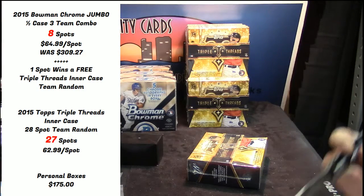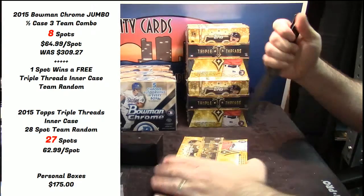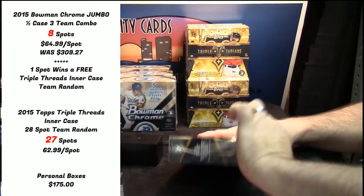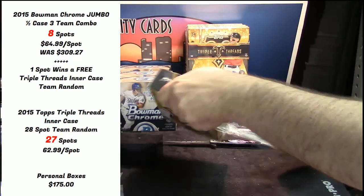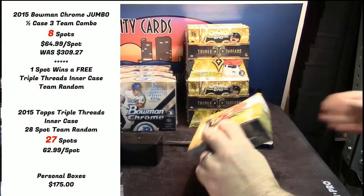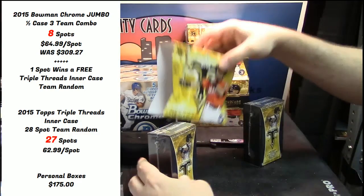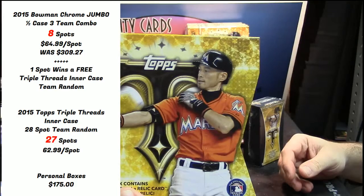All right, we're doing 2015 Triple Threads for Noshtick. He wants to go ahead and hit the case hit so that the rest of the boxes will be unsellable. I mean, you do have Ichiro on the front of it, so you got that.